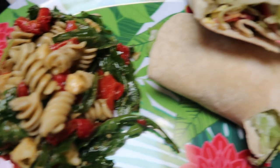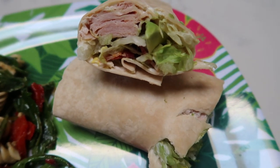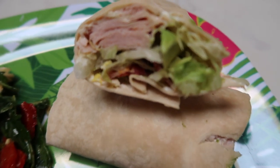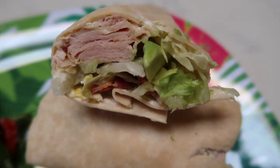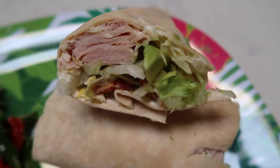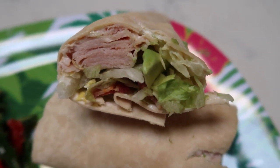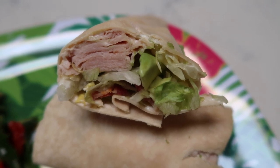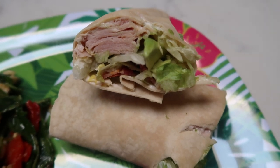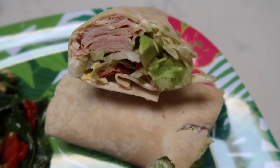It is so good. And then I made myself a California turkey wrap. This is also in my meal prep, so it's tomorrow's wrap. And then in my wrap is some shredded lettuce, tomato, 1 smart point worth of avocado, some 0-point turkey, 2 slices of center cut bacon for 1 smart point, and a laughing cow cheese wedge. So my entire wrap is only 4 smart points.